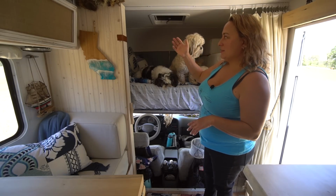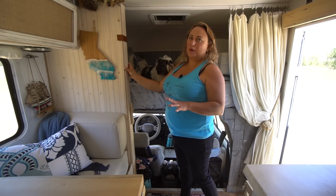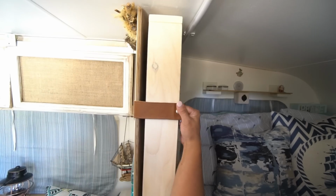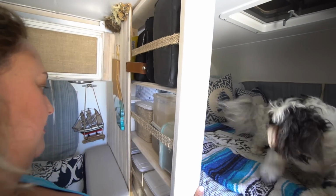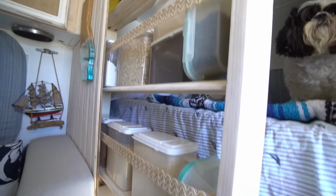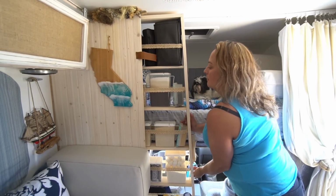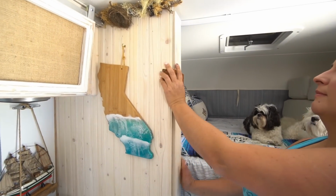One of the other things is that we created a little pantry after we remodeled this. We literally had like 4 inches left over, but any space is good space when it comes to living small. So we created a little rollout pantry, which houses a lot of our pantry items and some of our electronics as well. And to keep it secure, we just created a little leather strap, and it snaps right in.